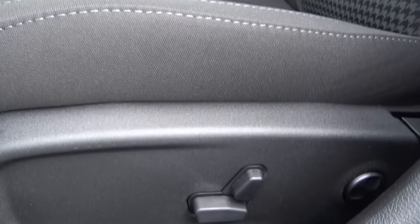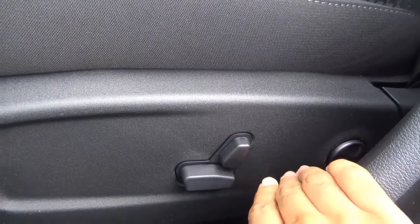And you do have a full-on black cloth interior. And your power driver seat controls are located right here, power recline, as well as power lumbar.